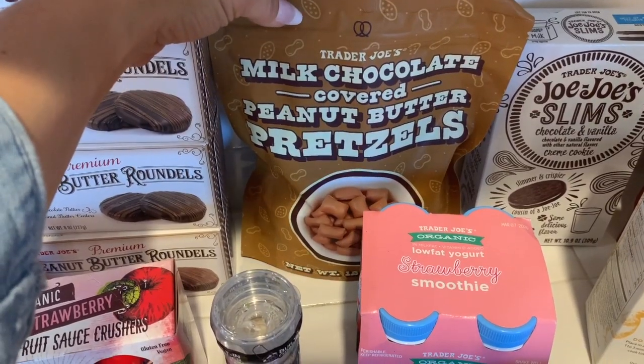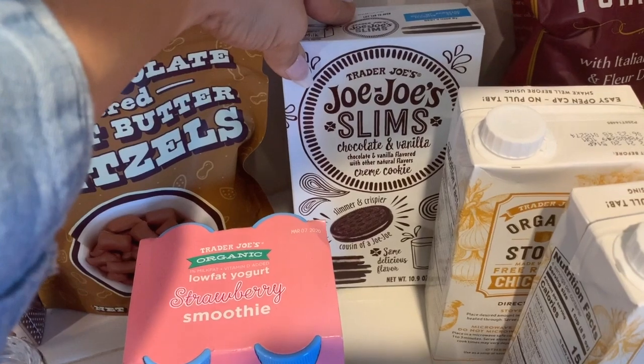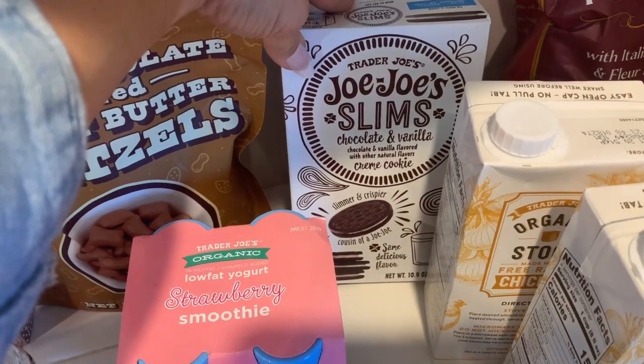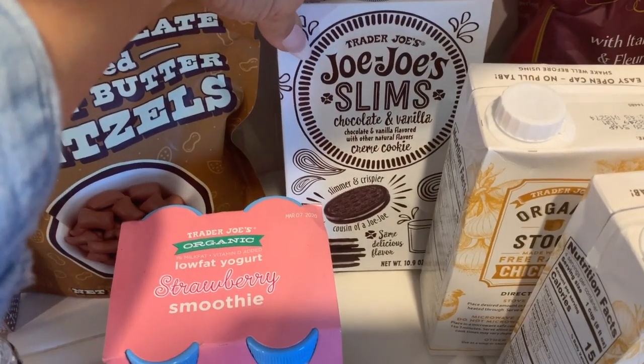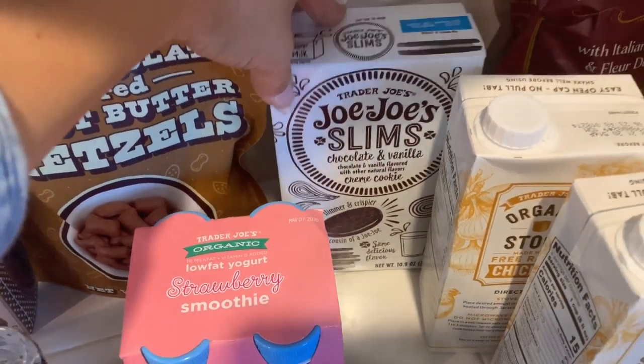Because that just sounds so good. Also picked up a box of JoJo Slims. We really like the regular JoJo's cookies that are kind of like Oreos. And these are slim ones. It says slimmer and crispier, cousin of a JoJo. I thought that was cute.